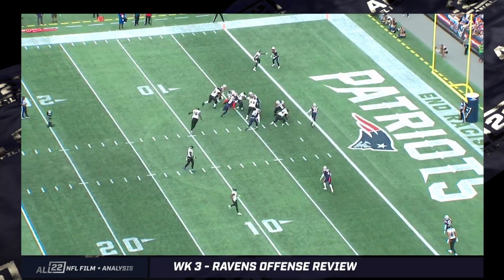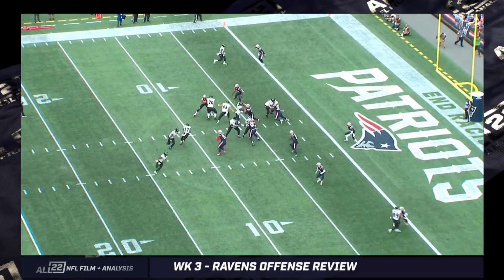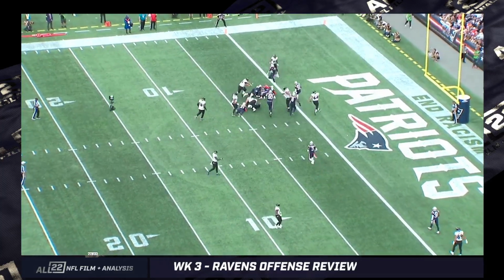I love the play. I really thought that JK was going to get in. Someone doesn't hold their block. I'm not sure who it is. Falele misses 30.